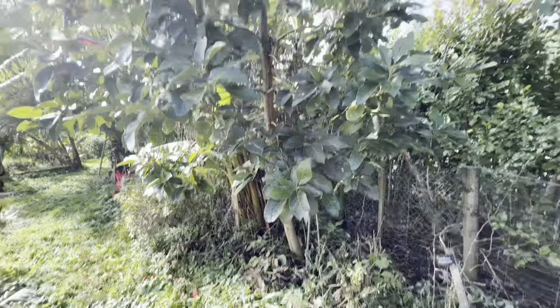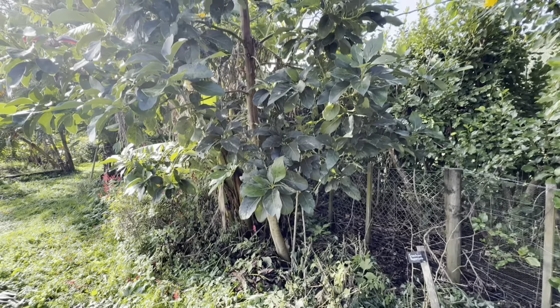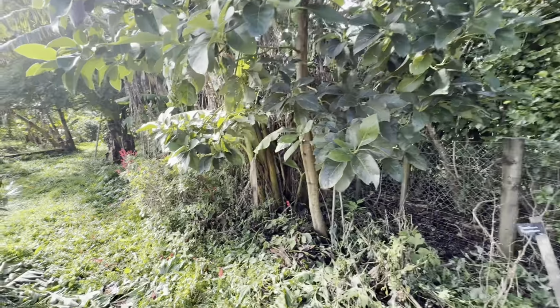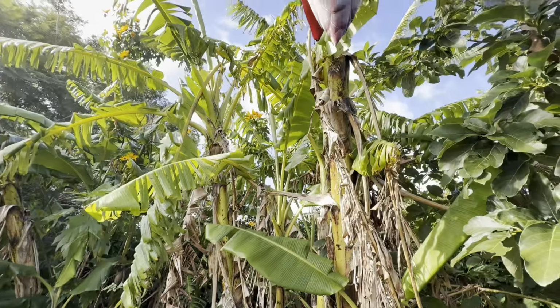This avocado, we topped it. So that was just a seed avocado. We have had a little bit of fruit off it, but obviously that's inconsistent. So we may chop it right back and graft onto it. More bananas. Just bananas everywhere.